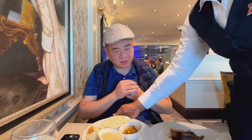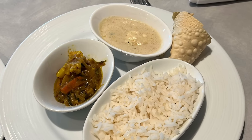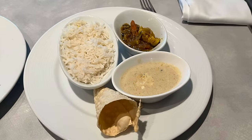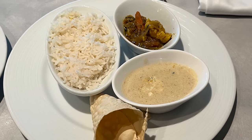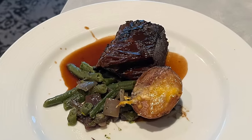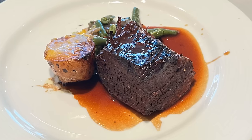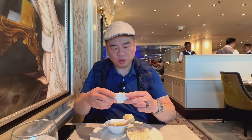Oh, terrific, thank you. So this is the Indian? Yes. Okay. That's an ice cream cone? What's going on? All right, get a closer look. The Indian and the brisket. All right, so we're gonna start with the Indian. This is like such a tiny little portion.